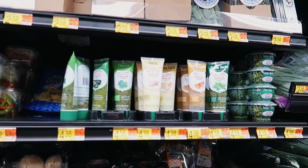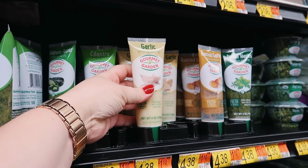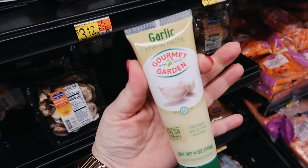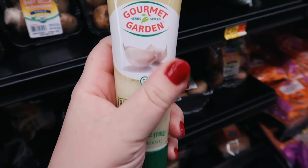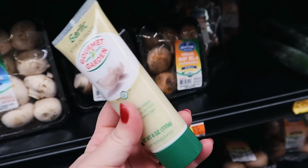Okay, so if you use a lot of minced garlic in your cooking, but you don't want to actually chop it or run it through your garlic press, this is really great quality. This is the garlic stir-in paste. I used to buy this all the time. It's $4.38 and it actually lasts quite a while.